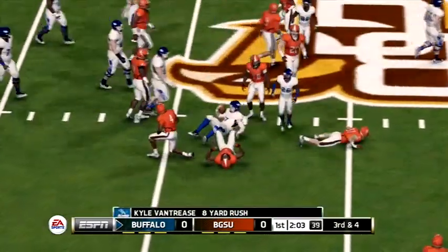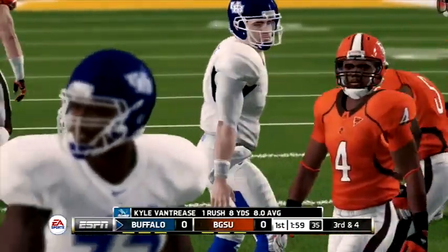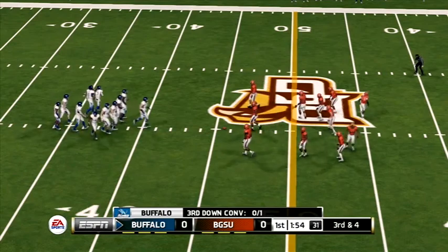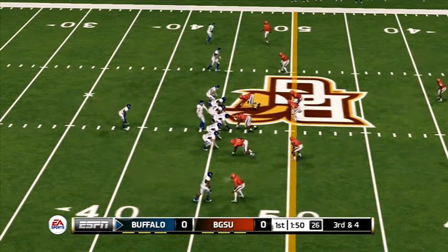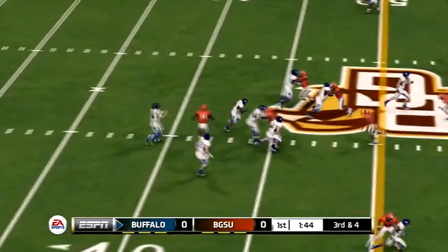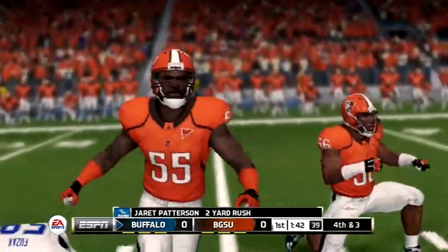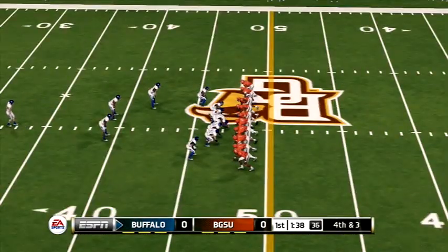And he's tackled right around the 46-yard line. Gain of nine on the play. That'll bring up third and four. Gets to about the 47-yard line. That's a gain of one on the play. That brings up fourth and three.